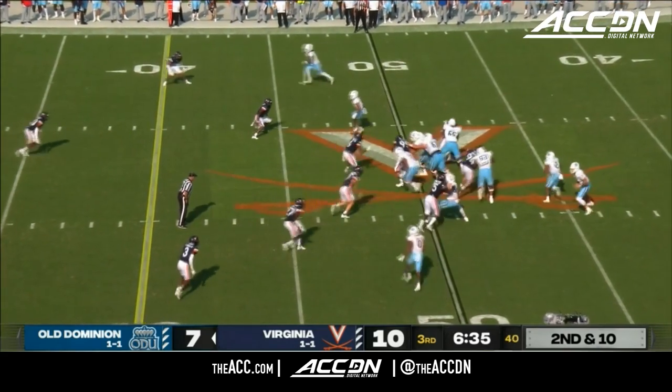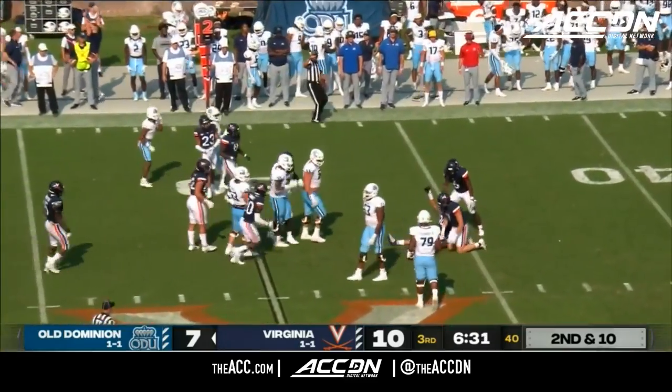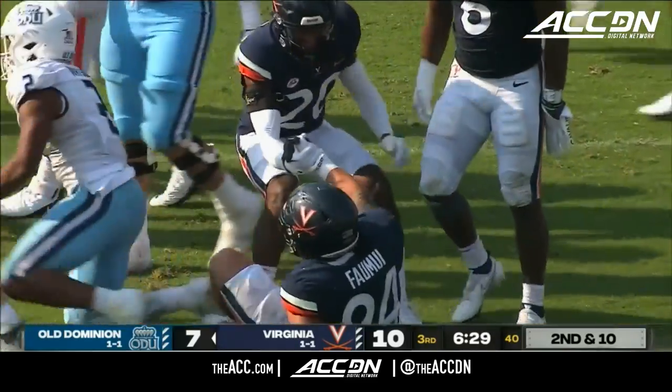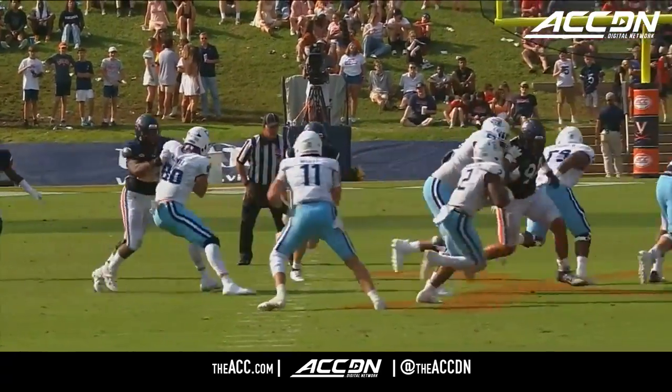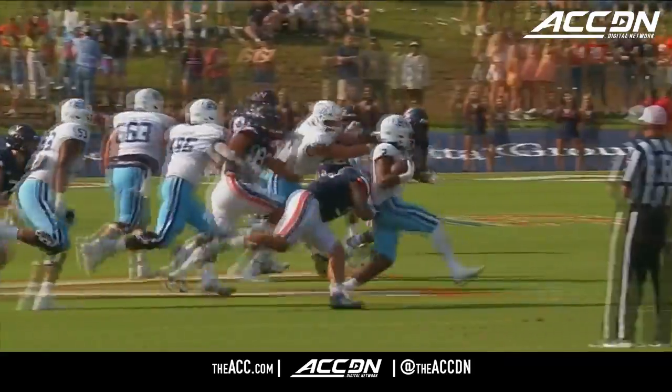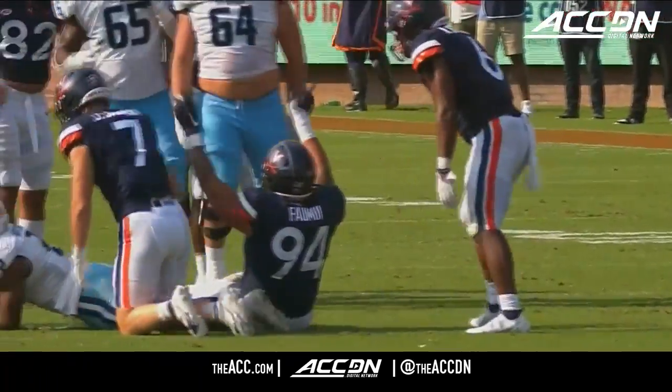There it is. Give to Watson. Tracked in the backfield and dropped for a loss. Aaron Falmouli. And, you know, if we see it up in the booth and we know what's happening, you got to know that Virginia's defensive line is knowing what's happening, so.